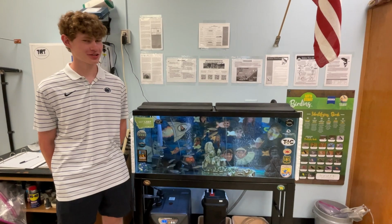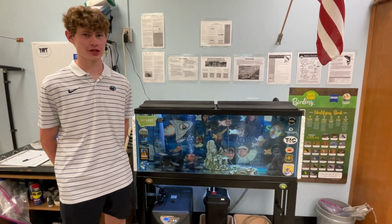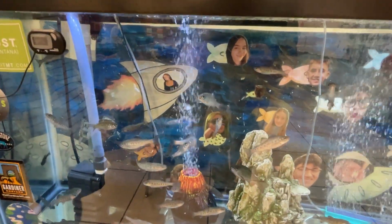The conservation in the classroom programs, especially the trout in the classroom programs, have worked incredibly well with our environmental science curriculum. So, for example, the trout that we gave a Head Start program to, we were able to observe how dangerous nitrate could be to aquatic populations. The trout here have helped us learn about indicator species throughout the year.